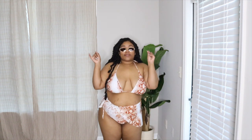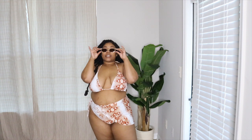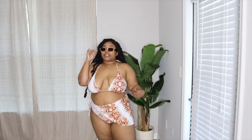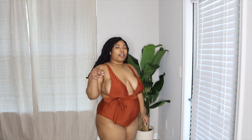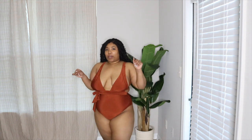Y'all, who's not about to do a whole photo shoot? We got trips coming up, y'all, and I'm excited. Come on, look at me. Slay. Period. Y'all, so I bought this bathing suit thinking that it was brown, but it's giving me a dark orange.